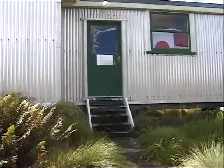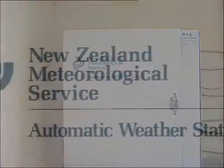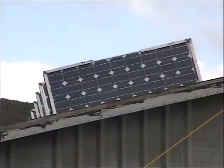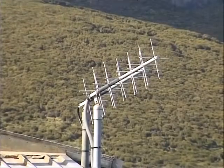The building that the amateur group are using is the Met Station, and behind me here is one of the automatic weather data sending units, and basically that sends data up to the satellites, which is transmitted every hour back to New Zealand. It's quite interesting that a lot of the buildings here on the island are owned by the Met Station, who has had a function here since the 1950s.